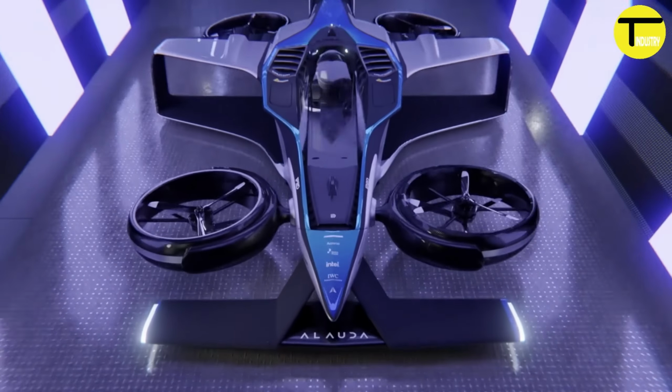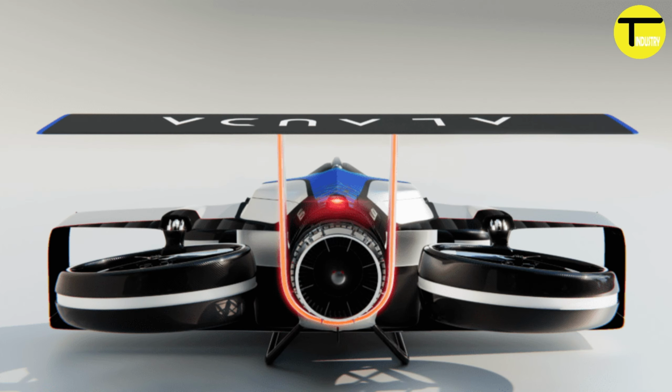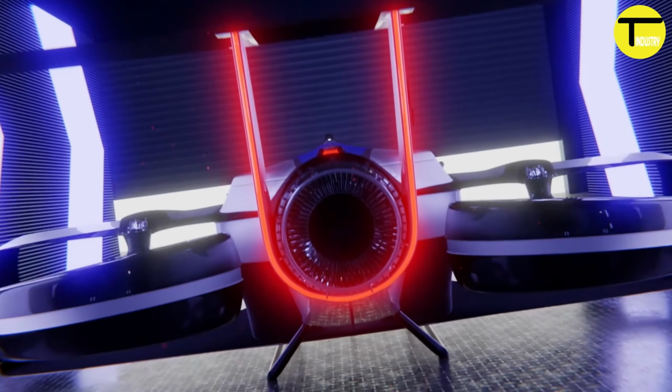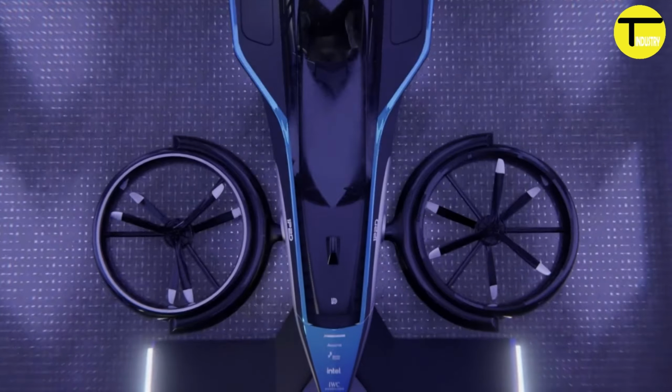Its advanced aerodynamics and AI-driven gimbal thrust technology make it handle like a Formula One car in the sky. Airspeeder plans to kick off crewed racing events in 2024, shaping the future of air racing.